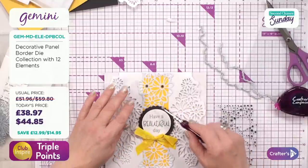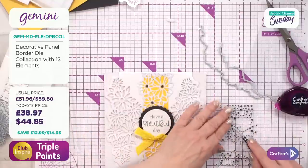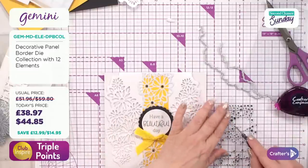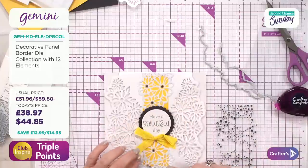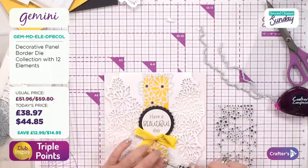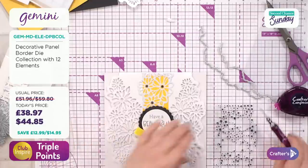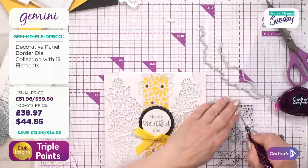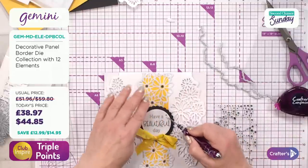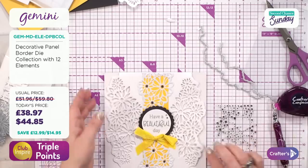I know many crafters will have a wealth of gems in their stash, because if you're anything like me, you'll have hundreds and thousands of them, because they're just lovely and they just add a little fancy feature. I'm just going to put a couple of little extra ones. Not finished yet. Sometimes I have to step away from the gems.